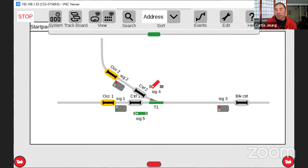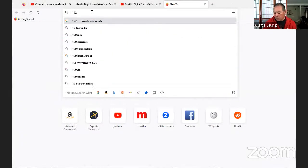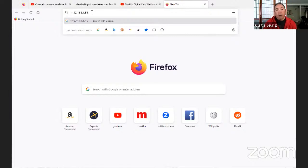Okay, so at that point we can actually go to a browser, and let me pop open a blank page here. We'll change screens, and I would just prefer to show the window. This one here. You can just type in that IP number, 192.168. Nope, you've got an extra one there. Oh yeah, I'll get rid of it. 55. So you just type in your IP number.